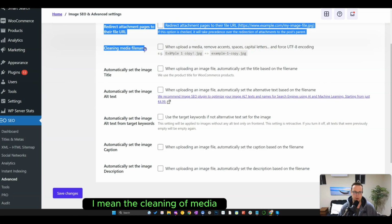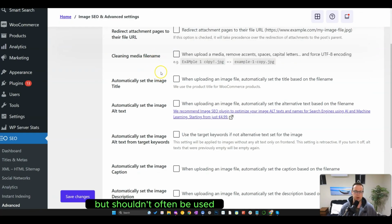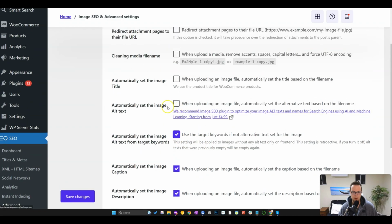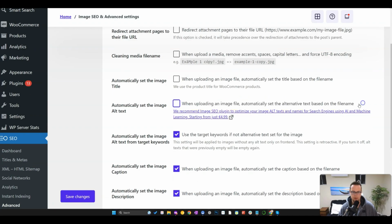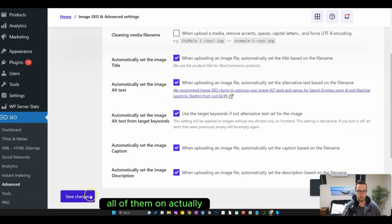I mean, the cleaning of media files, if you have a different language, you can turn this on, but it shouldn't often be used. Use target keyword, automatically set the caption, description. So this is saying when uploading an image file, automatically set alt text. This would be the preferred setting here, and the title as well. So I would turn all of them on actually.